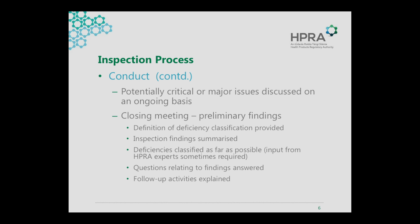Okay. During an inspection, if we find something we consider to be a potentially major or critical issue, we raise it with the inspectees on an ongoing basis, because we give you every chance to raise the case for the defence and to explain to us what's going on. Obviously, you know much more about what's going on at your sites and in your trial than we could ever possibly know in the few days that we're working on it. So we look to you for explanations where there's potential issues.